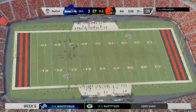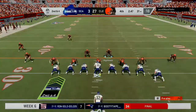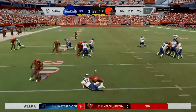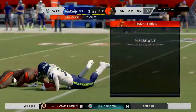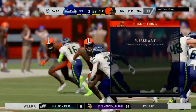Brings up 2nd and 4. They'll come up now 2nd and 4 from the 31. They stay on the ground. Again, it's Carson. And he is met in his tracks behind the line of scrimmage. It'll be a loss of a full 3 yards there, and it also brings up 3rd down.